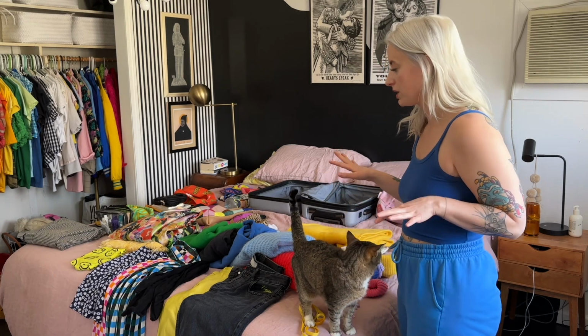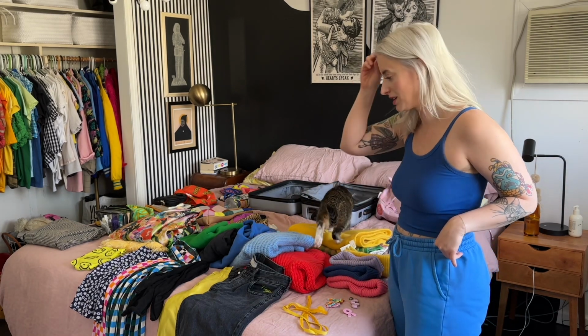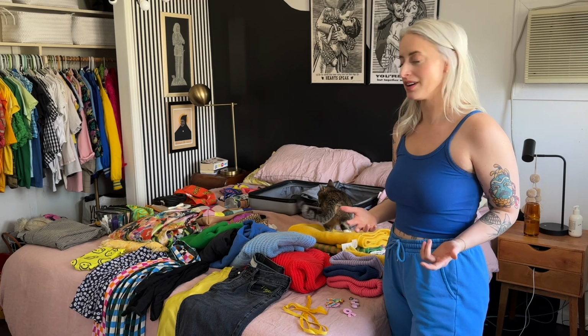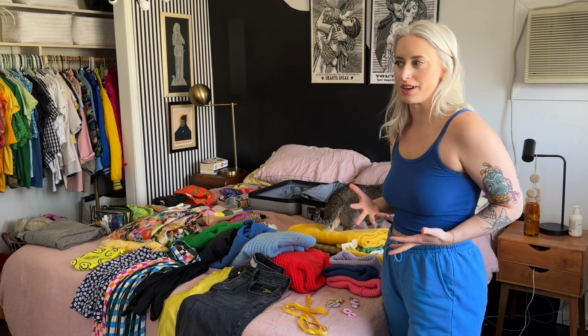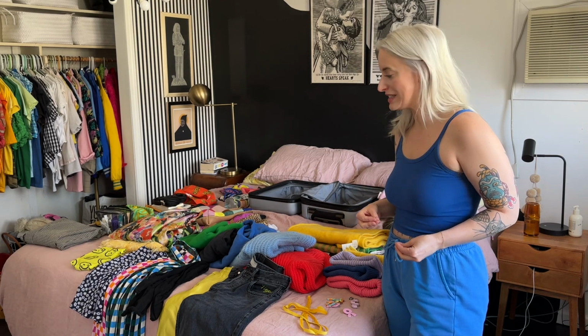But so far what I'm thinking, I'll be there for 8 days. I don't love repeating outfits on vacation. I know that that would be the most efficient use of space, but you know me, I like to wear a lot of different outfits and colors and feel like myself. And if I'm repeating the same outfit over and over, I just don't feel like myself. So how I can combat that is to take pieces that are really interchangeable.